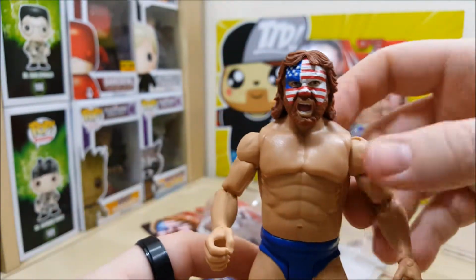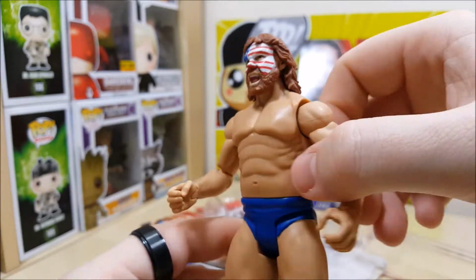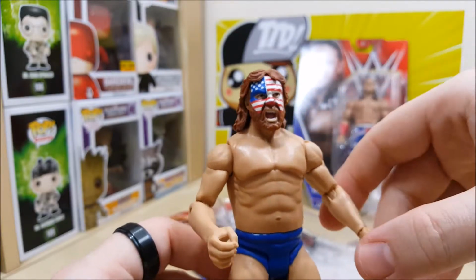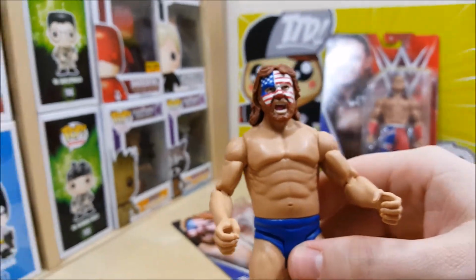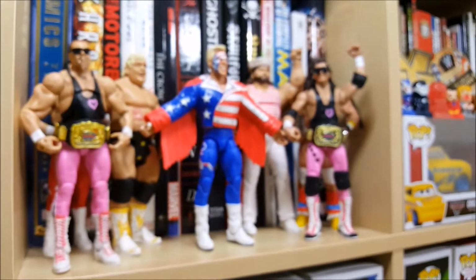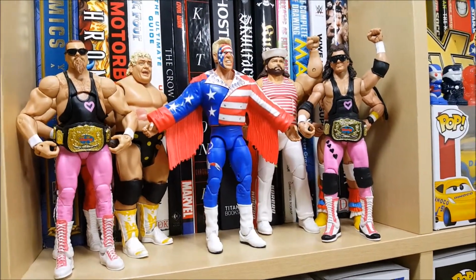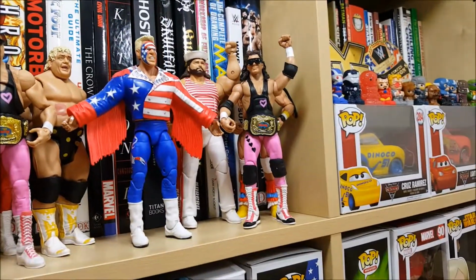So my only one slight gripe would just be that his body just feels a little bit weird, defined and saggy at the same time, I guess. His arms are a bit too small, but it's cool, and he will still take pride of place up here with my other classic superstars. Don't know where he's going to go yet, but he'll go somewhere.